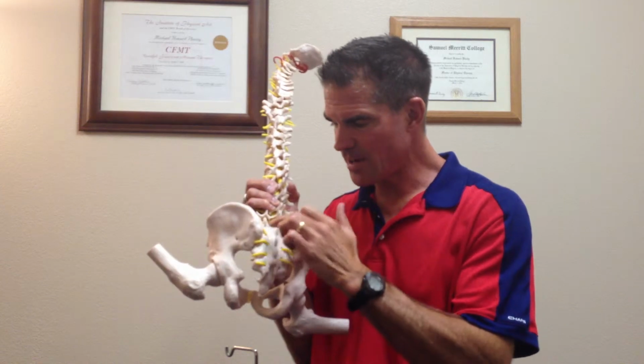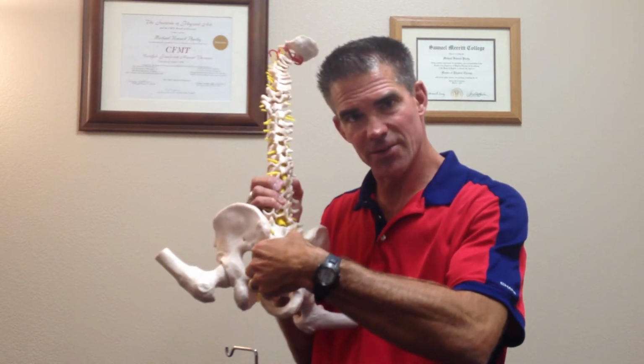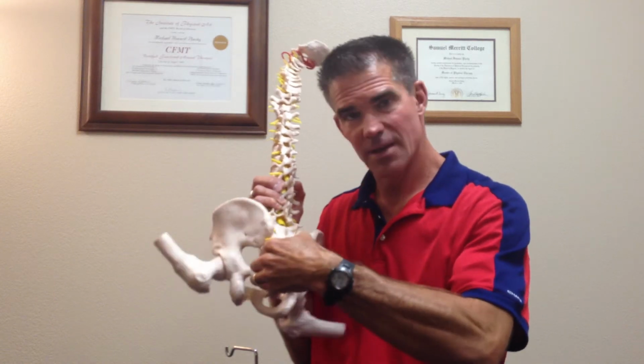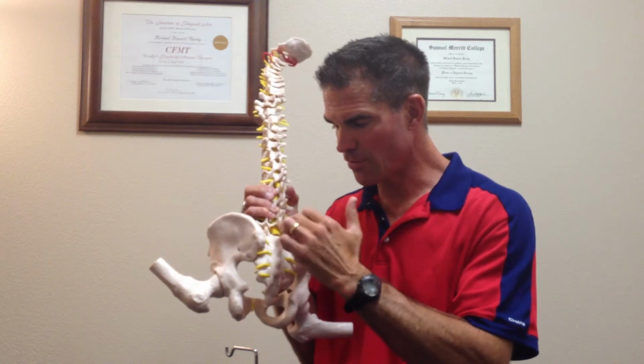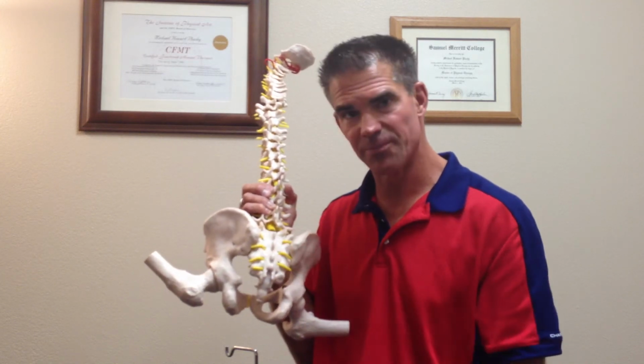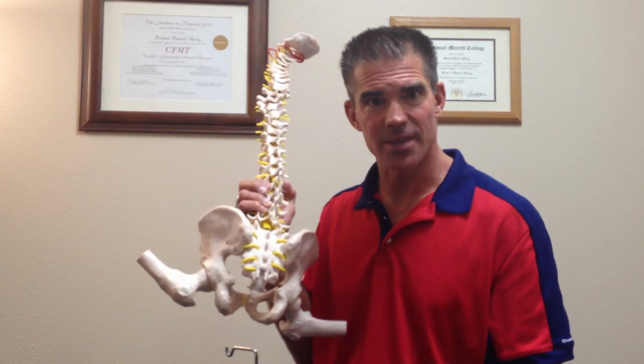After that, I would recheck, and maybe I'd find the second tightest area would be here. I would repeat that process, hold that tight spot down, they would rotate, and that would release. I would find that to be springy, and I would make sure the whole bone moved very well in a springy way, back to front. That's just one technique. Maybe that takes 3 minutes or so.